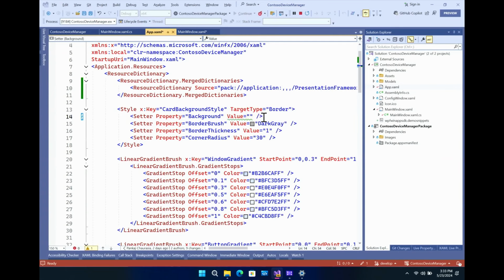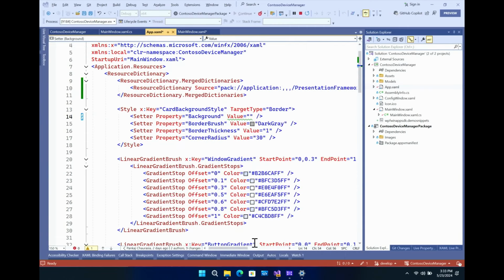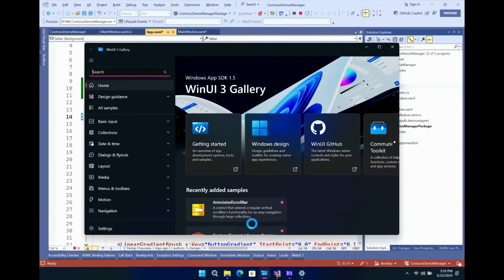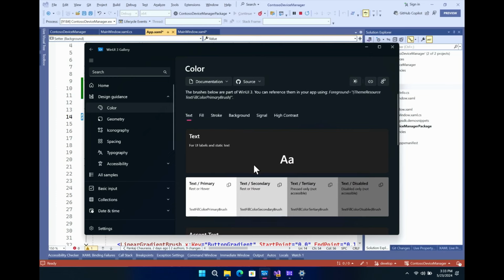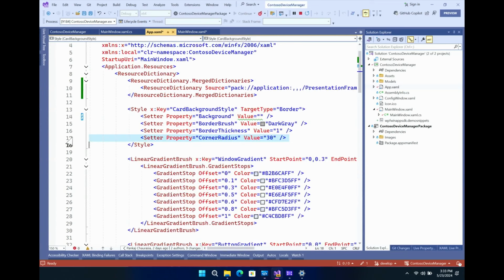Right. So for that, let me actually launch WinUI Gallery. Okay, not the WPF gallery? Oh, no. Actually, we wanted the developers of both the frameworks to reuse the color resources. So you'll find most of the colors that you can use in WinUI can be used in WPF as well now. Nice. Let me go here and pick a color for cards. I think this background color looks nice to me, so I'm going to go here.